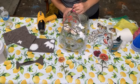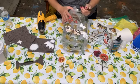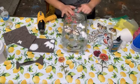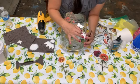So I've been working with other transfers lately too, and I just have to tell you guys how impressed I am. The Prima transfers have the best stick. They stick the best. They're the easiest to apply. All right, so we're just going to make sure this guy's held down a little bit.